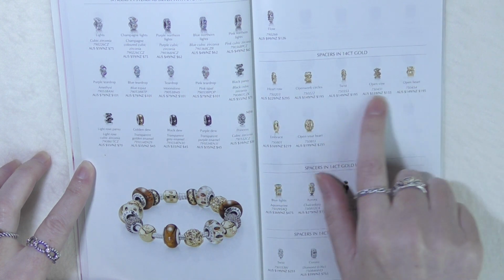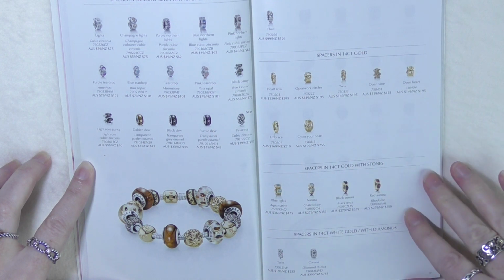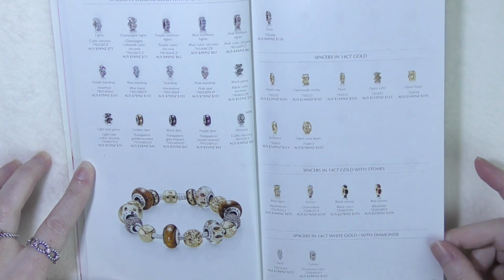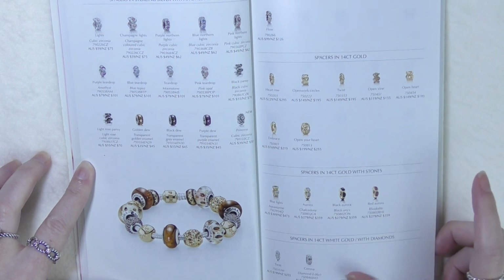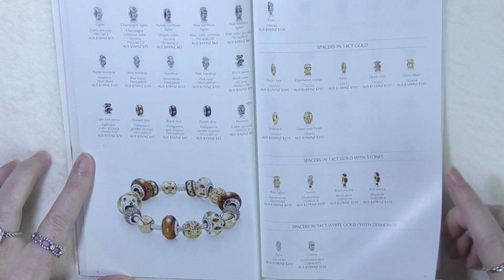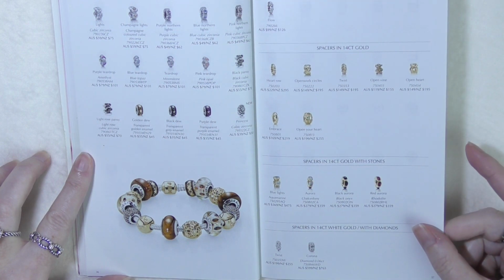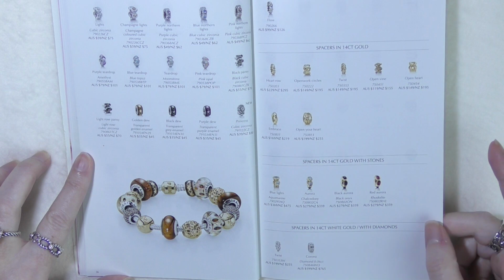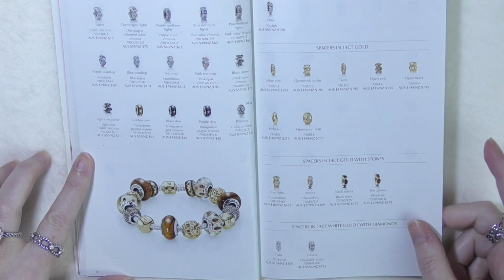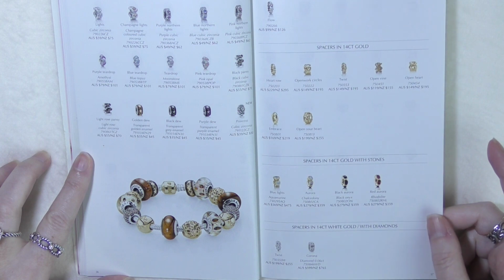And there are so many spaces to choose from. Spaces with gems, white gold spaces. Look at the diamonds in the spaces, it's amazing. And the price is amazing too, $599 for white gold and diamond.